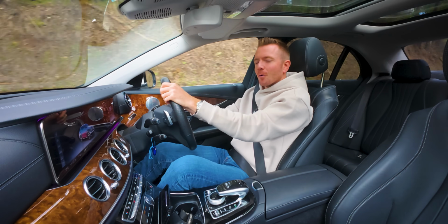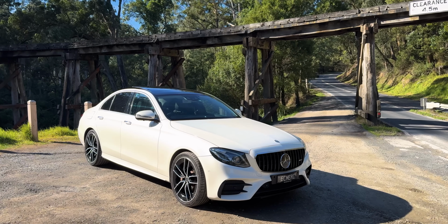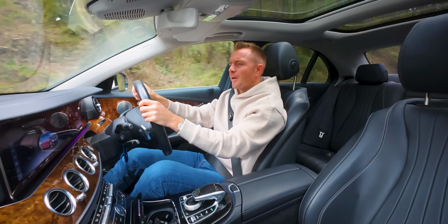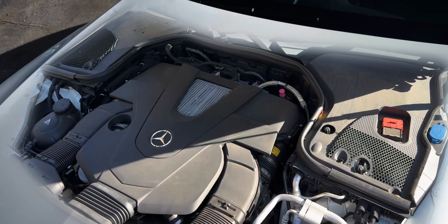Welcome back. Well, today I'm in quite a rare car. It's this 2016 Mercedes E-Class. And before you say, hang on a minute, that's not a rare car at all, well, let me show you what's under the bonnet. What you're looking at, ladies and gents, is the M276 engine.